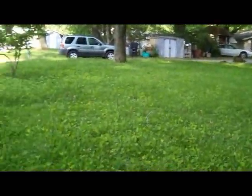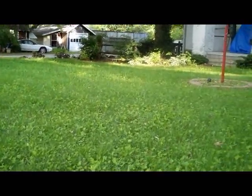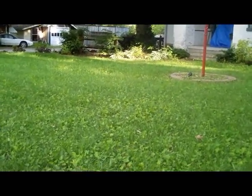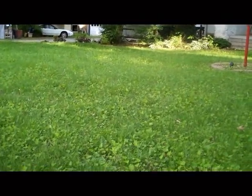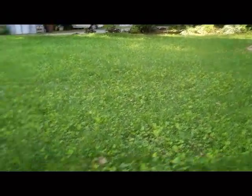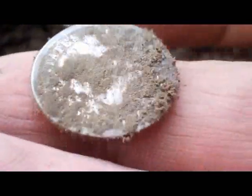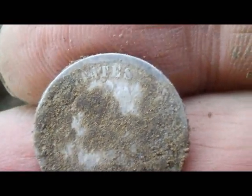So anyway, there's very few signals in this yard. I've been here almost an hour and I have found only 2 wheat pennies and a couple bits of modern coins. And I just had a 1240 signal, which would sound like a wheat penny, down about 6 inches. And I've dug my hole and pulled out my dirt, and look what I got laying right here. Looks like a barber dime to me. Alright, well, I'll clean it up later and show you what it is.